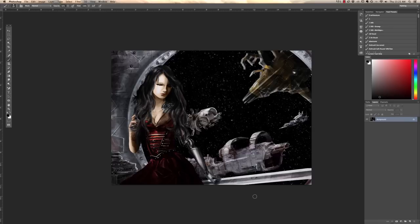Really ambitious. I like this, it's like a woman on a starship, right? There's a battle above, outside. Yeah, there's a ton of work put into this piece. Look at that. Okay, I'll tell you something that's jumping out at me.